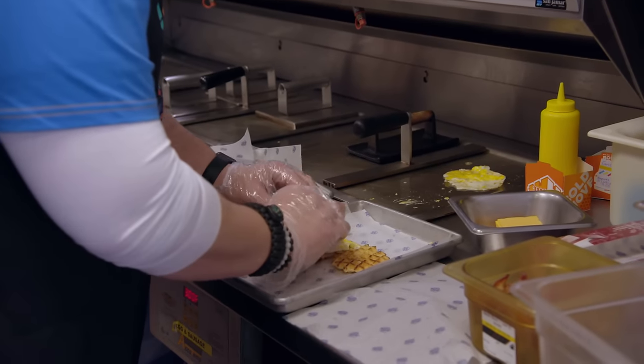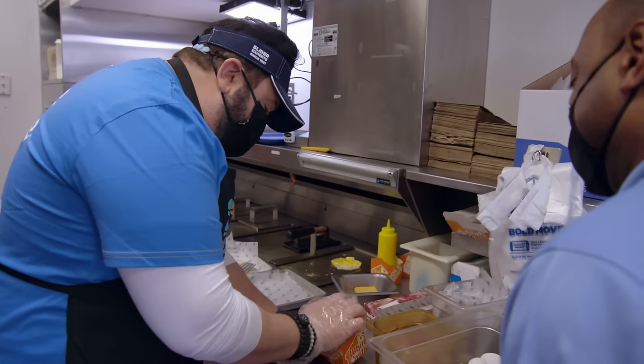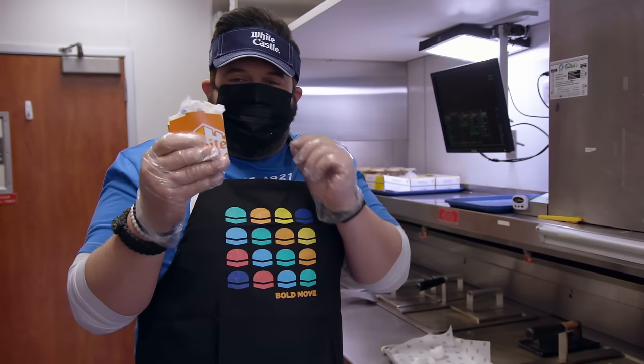Awesome. And then we take that other Belgian waffle and put it right on top of there. And then you're just going to wrap it up. And there you go. You've got the classic Belgian waffle, bacon, egg, and cheese. So these things are like a juice box of real joy.